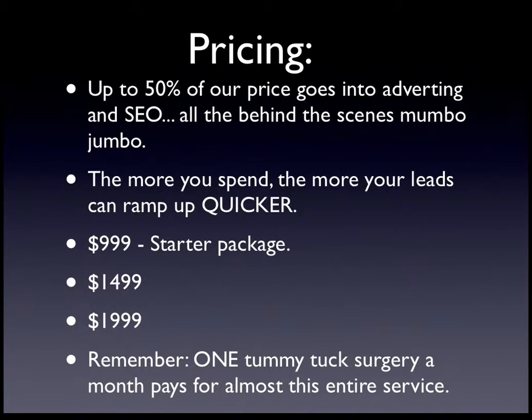We do package deals with people all the time. If they want to do 4 or 5 different surgeries, we can wrap everything up for you in a nice little package and get it out to you.